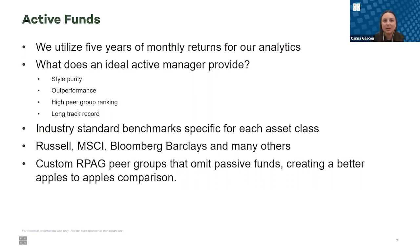The second is outperformance. So we want to make sure we get what we're paying for with an active manager. Now that can be on an absolute basis on the return side, so they're beating their benchmark and or peers. We can also look at it from a risk adjusted basis. So a fund can give us that downside protection in down markets and have better protection there.